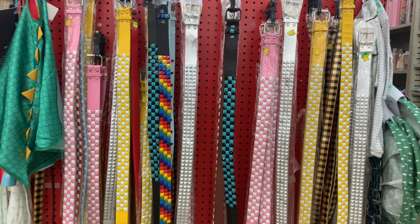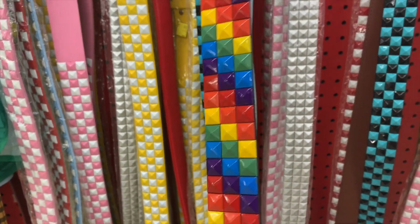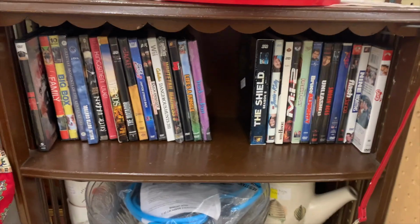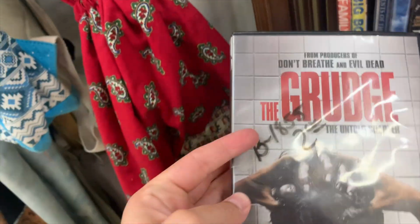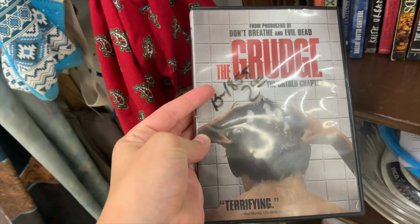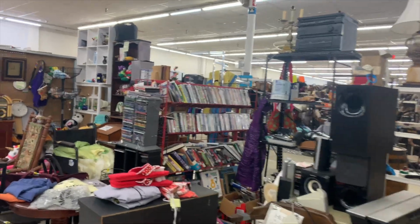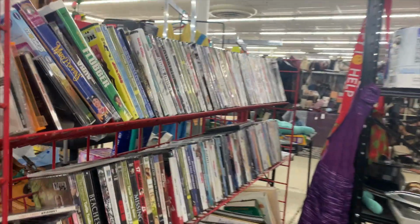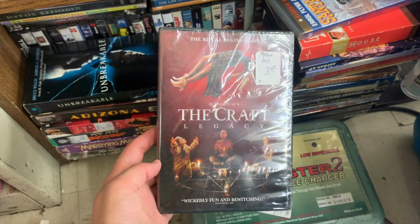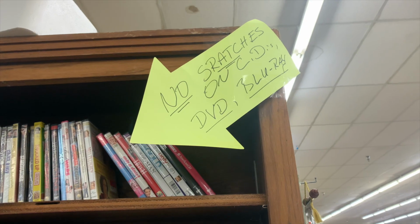This booth had these old school belts that just reminded me of Hot Topic from, like, my middle school days, which, throwback. And this booth had The Grudge, the remake, but I just didn't want to spend $2 on it. I heard it's really, really bad. Yeah, so I'm just keeping an eye out, looking for shelves with movies on them. It's kind of hard in a place like this because there's so much to look at, so much to get distracted by. They had the Craft Legacy at this booth sealed for $3.50, and I haven't seen it yet, so I just wasn't sure if I wanted to buy it.